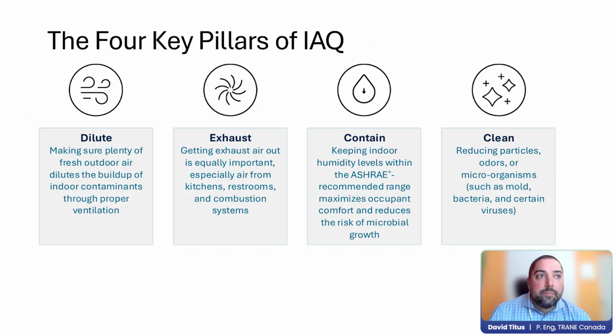During the pandemic, of course, a lot of new information was brought forward. There was a lot of focus, a lot of changed lessons, changed standards and lessons learned. ASHRAE developed a pandemic task force to really address IAQ.